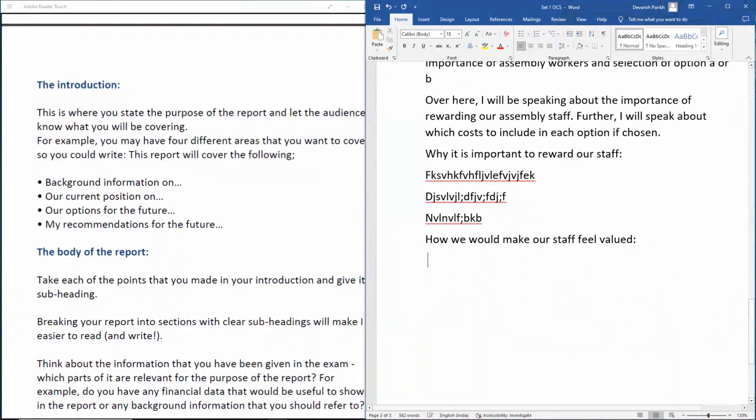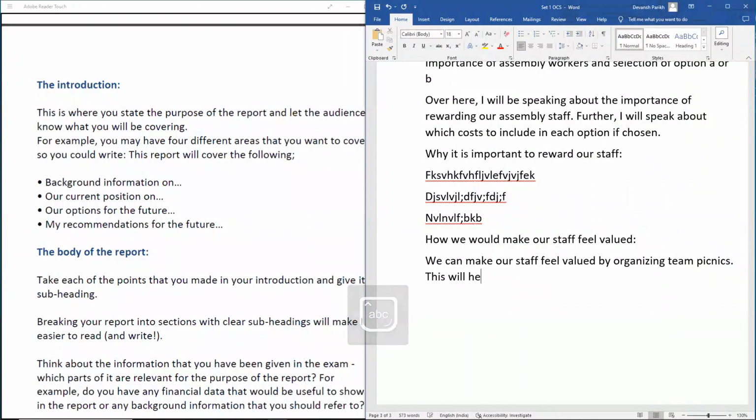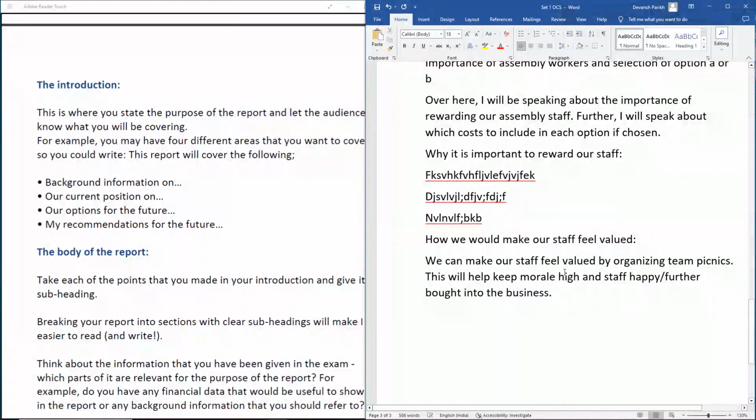Okay, fine. Then I will have to move to how we would make our staff feel valued. So we can make our staff feel valued by organizing team picnics, for example. You know, this will help keep morale high and staff happy and further bought into the business. See how I wrote my point? It's not just, you know, keep staff morale high, full stop. Full zero will be given. You write the point, but you explain it in Trax Europe perspective.